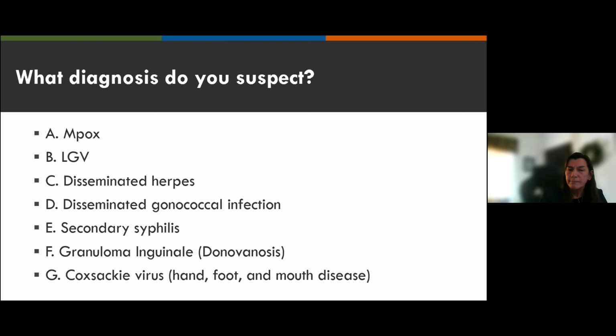Secondary syphilis, maybe a little less likely here given the characteristic of those lesions. And then granuloma inguinale, recall granuloma inguinale is that red, beefy, slow growing ulceration that tends to be painless. If it disseminates, it tends to disseminate more locally into the pelvis and then into the intra-abdominal organs. So probably less likely granuloma inguinale here.